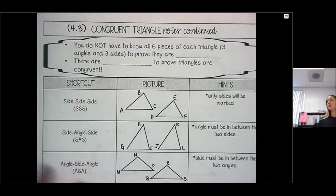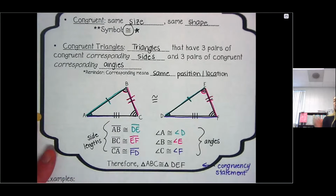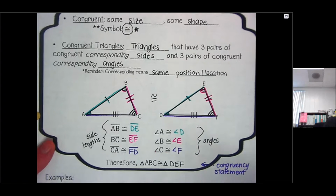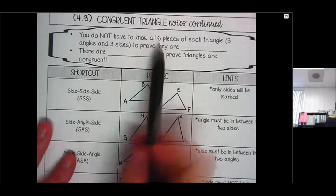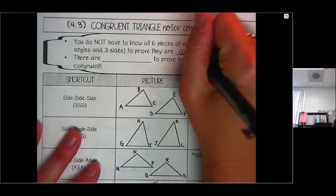Okay. On the front, we prove triangles were congruent by showing all 3 sides and all 3 angles are congruent. But on the back, I have some shortcuts for you. So you don't have to actually prove all 6 things. You don't have to write down all of this every time. I'm going to show you some shortcuts where you only need 3 pieces of information and that's it. So it makes it even a little bit easier because it's a lot less work for you to do. So you do not need to know all 6 pieces of each triangle to prove that they are congruent.